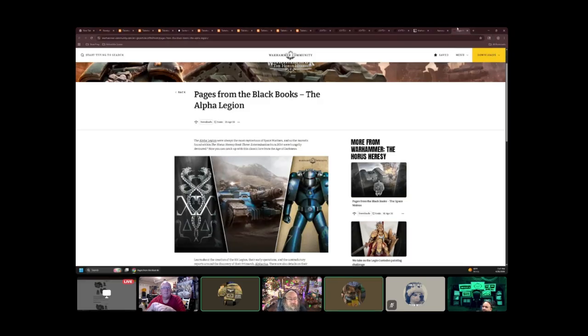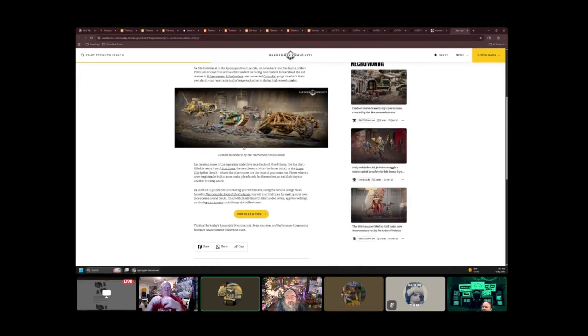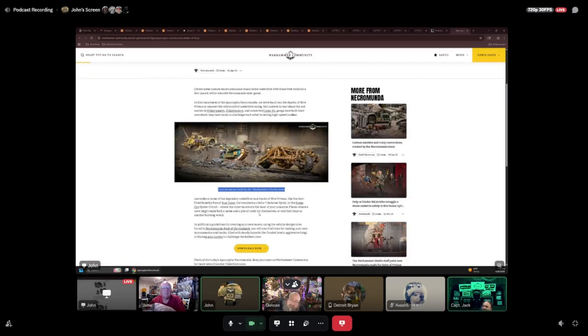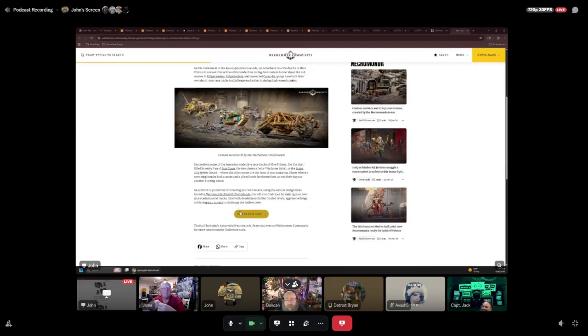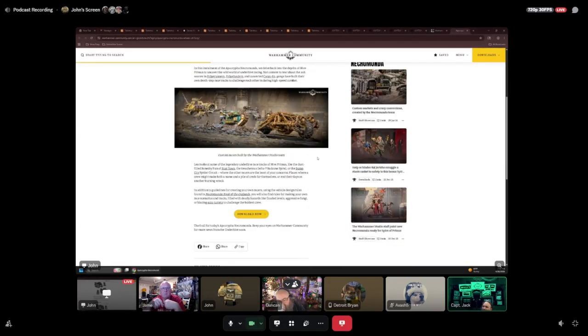And then there was one more that I thought was kind of neat, the Necromunda Wheels of Fury. This is a self-contained custom racer game. I really thought you were joking there for a second when you said Wheels of Fury. Nope, that is what it's called. Okay. What? So you can download those and run side events at Heresy events.